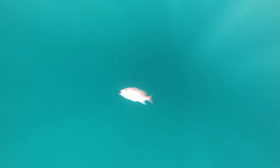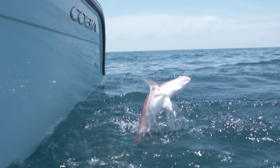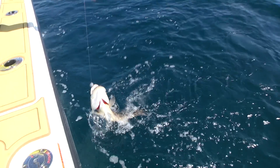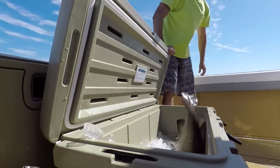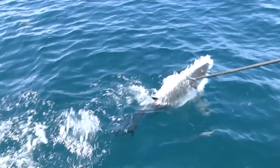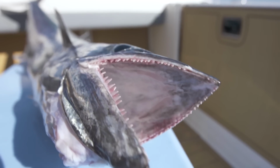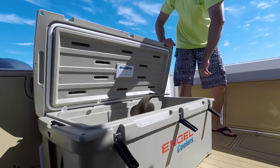Got my buddy Jim down here with me. Fish on! Fish on! Oh, I got him that time. Oh, that's a good one. The bottom is alive. That's a big king. Look at the size of it. Woo! There he is. There we go. That's a smoker.